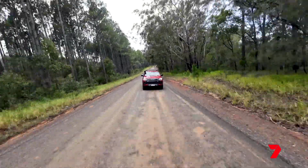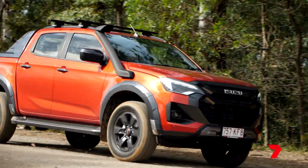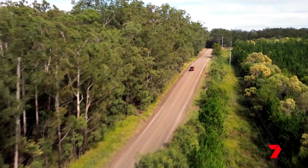There's a faster group, if you feel like pedaling pretty hard, or there's a slower group as well if you want an easy ride. Yep, that sounds like me, probably that slower group. Absolutely.